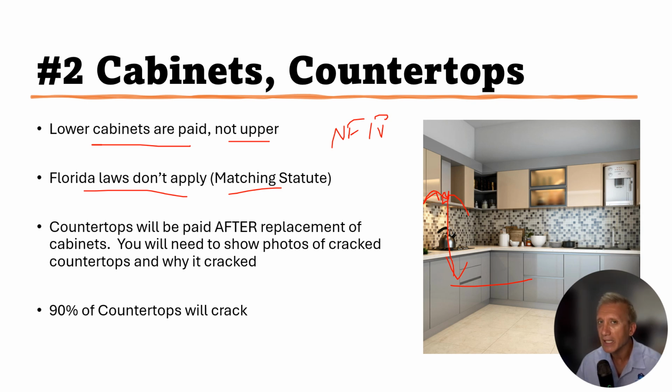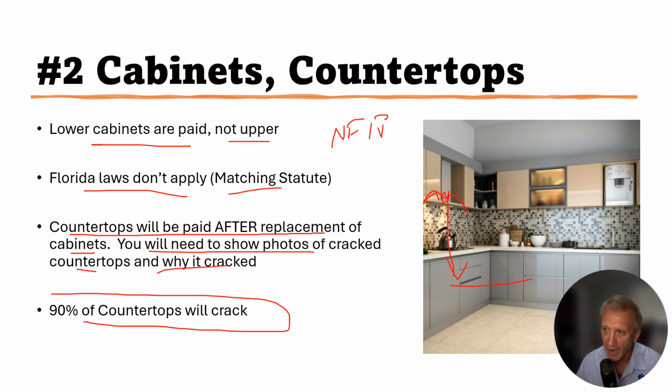in Hurricane Ian, we got countertops paid a lot of times when I'm there with the flood adjuster. Now countertops are going to be paid only after the replacement of your cabinets, from what I'm understanding, we'll see if this takes place, because they want to see photos if it was cracked and why. Well, 90% of countertops are going to crack when you remove them. It's just the nature of the beast. So why did it crack? There's a pretty simple explanation: they simply crack when you're removing the item from a glued down, sealed down area.